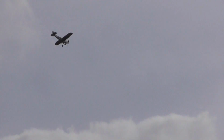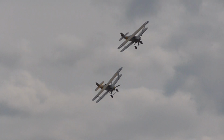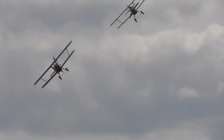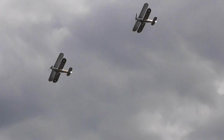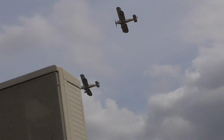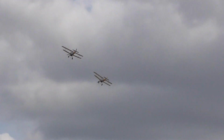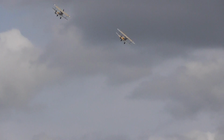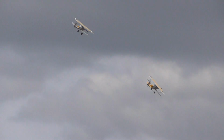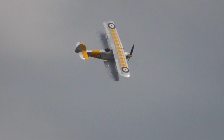Not many places in the world you can hear three Kestrels singing. Only one. How many Kestrels are still flying in the world, Kestrel being the engine propelling these aircraft? Probably 3. At least 3. But the Kestrel was an engine which was announcing the Merlin.